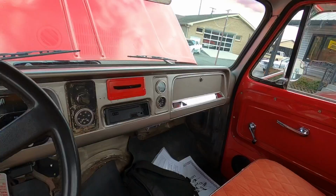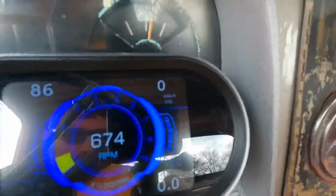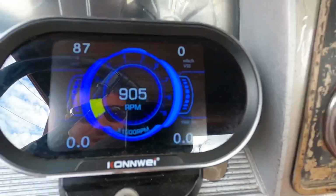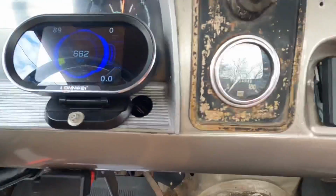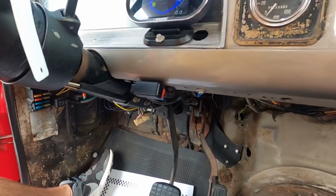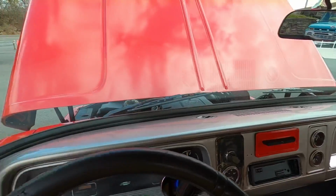Okay, let's go ahead and put the hood down. Look at that, it just popped up. So it looks like the RPM is now working. I guess it takes a second to establish connection. I don't know if the wire's coming off of it or they're doing that through a signal. All right, let's hit the road and we'll see how she runs and drives.